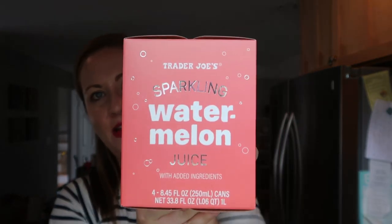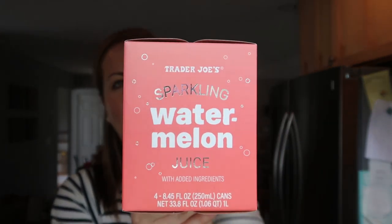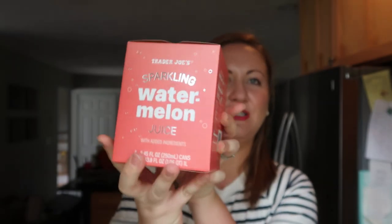Okay, so I got a lot of drinks. I'm not very creative when I make cocktails, and I love having a refreshing cocktail in the summer. So this is why I bought all of these sparkling drinks. So first I got this. This is a seasonal item. It's new. It's their sparkling watermelon juice. And my younger sister Rachel got this and said it was delicious. So I plan on making a nice refreshing watermelon cocktail tonight. Add this with a little Tito's and I'm gonna be like in heaven.